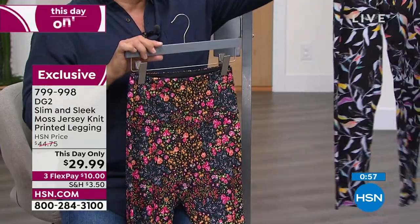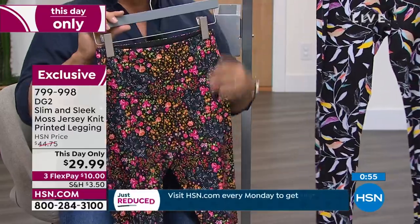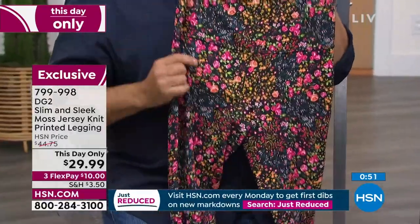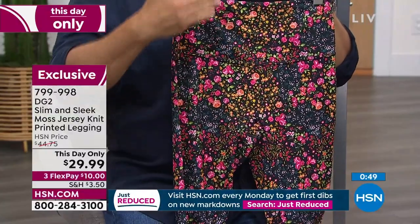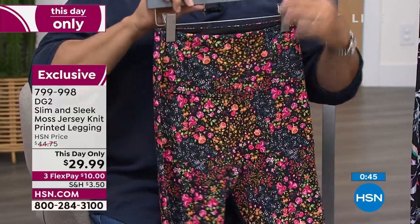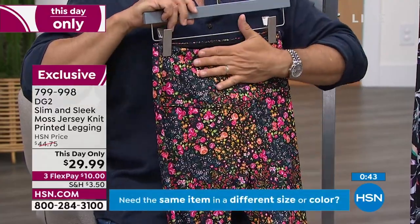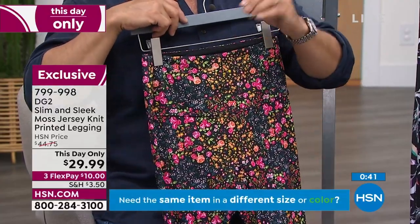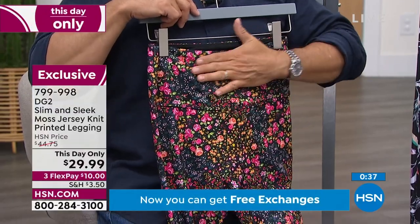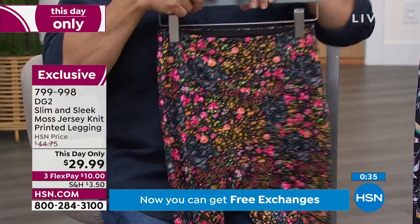If you look up our moss jersey leggings online from other seasons, you'll see a lot of love letters written about this fabric. Not only the way the fabric feels, but our comfort waistband and our slim and sleek panel on the inside, so you don't have to wear an undergarment underneath these. You're always going to be smooth and held in a little bit. It's very light compression. It just smooths and holds everything in, so you feel more secure when you wear the pant.